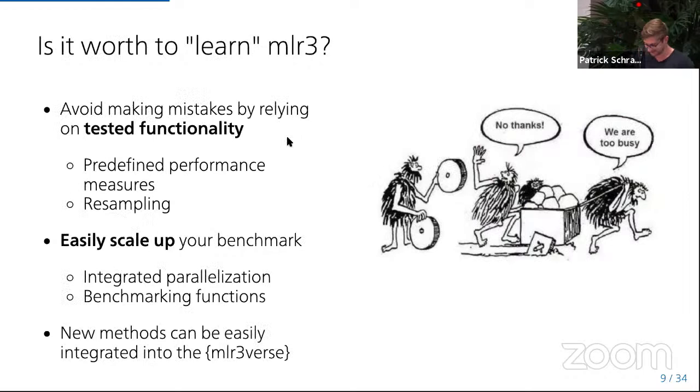So then another question that comes up quite often is, is it worth it to learn this framework, right? You can either go with the guys on the right and say, no, we're too busy, whatever that means, like we are all busy, right? But usually our experience is that learning a framework once means you profit from it in the long run. And I've never seen a person only fitting one model in their life. Whenever it comes to scaling up, to trying different algorithms, different methods, you would need to dive into all the single implementations in R that are out there. And every package does it a bit differently. With MLR3, you can really have a unified take on this.